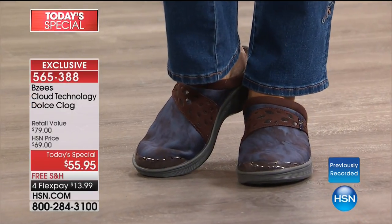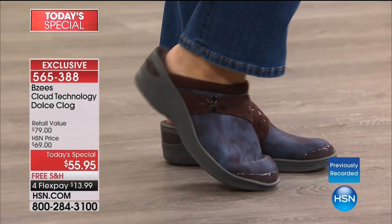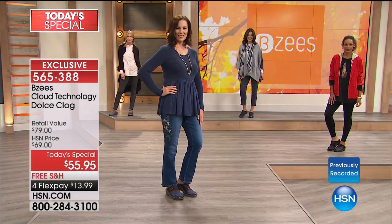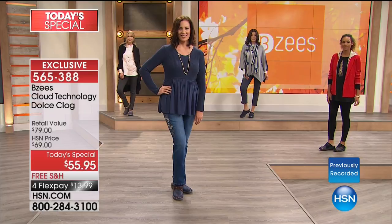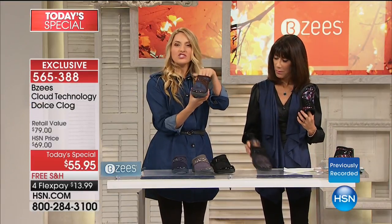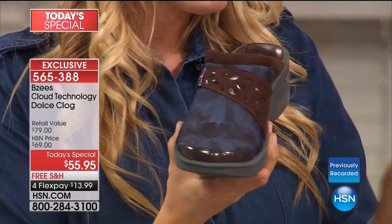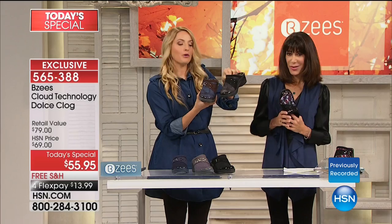And because Bzees has these luxe details, these beautiful details, like the ornament wrap around the front, and look at the decor, the colors, the way that we've introduced these colors with these gorgeous chocolate brush strokes coming in through the midnight or the navy blue. Even on the black, it's not just a simple black.